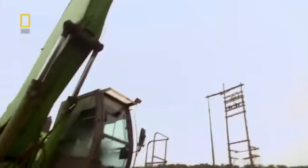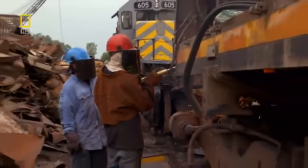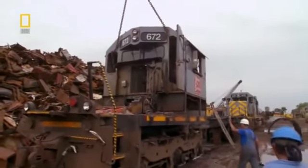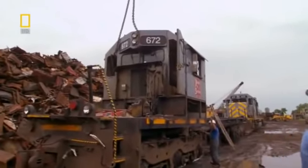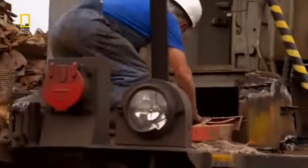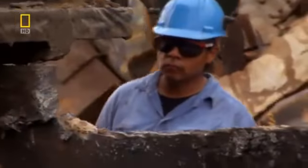The team hooks the cab up to a crane so it won't topple as they free it from the frame. The torch burners make their cuts around the cab. The crane operator gives the cab a tug, but something's holding it. Jake, am I hooked? Hey, wait a minute. Billy has a hunch what it is.